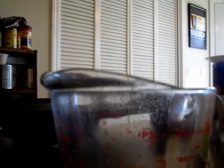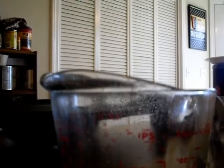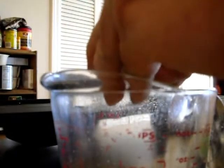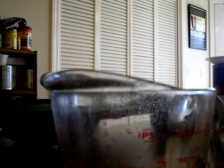We got our cup right here. Go ahead and set that there so I can crack the eggs. And I showed this on the scrambled eggs video, how to crack an egg. So if you don't know how to crack an egg without making a mess, you might want to watch that video. For time's sake, I'm just going to go ahead and do this quickly.